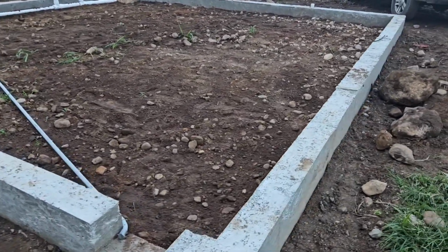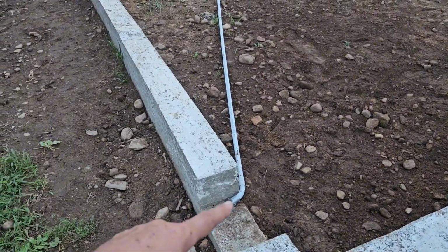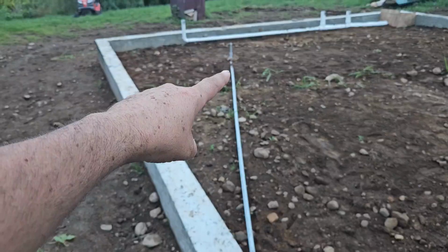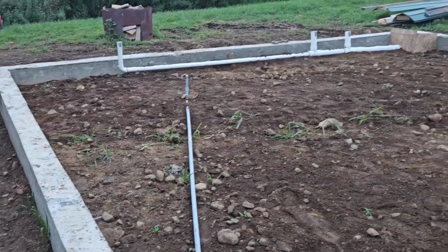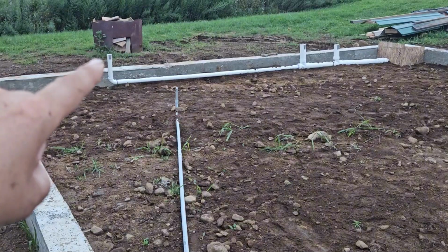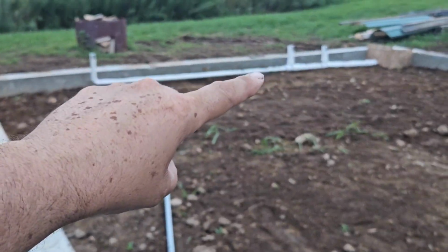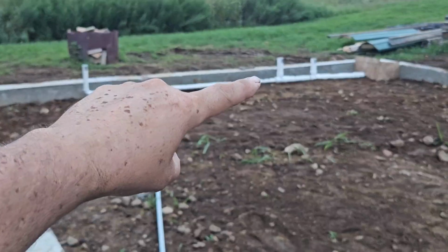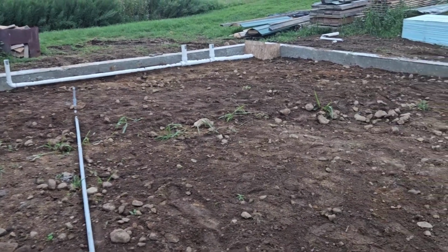Foundation is backfilled all the way around. This gray pipe going there is going up to the island. And then the white pipe here is for the sink. The vent stack is right there. And the toilet's there. Sorry, my phone's having a hard time zooming in.